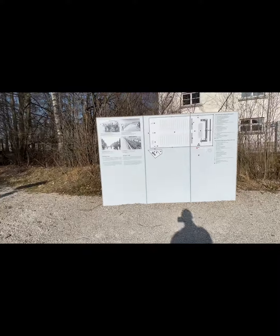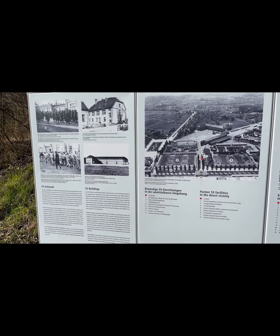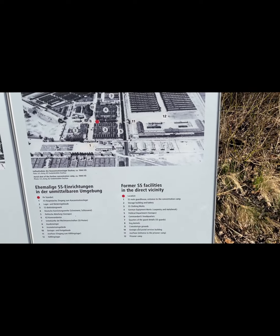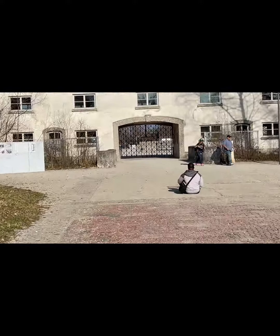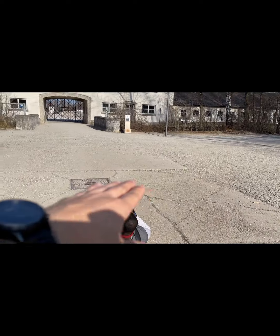Some more history right here of the camp. This is pretty much an overlay of all the buildings and the layout of how it used to look. So this is the overall road that led to the entrance. The entrance is right there in the beginning. So this is the entrance to the camp right there. This is the little road that they used to walk in through.